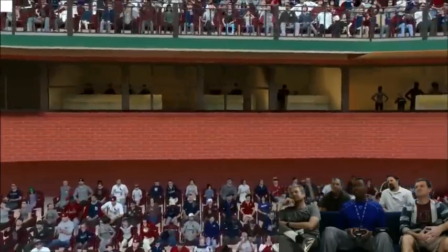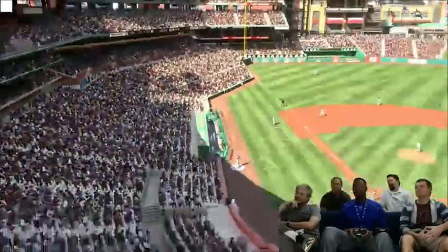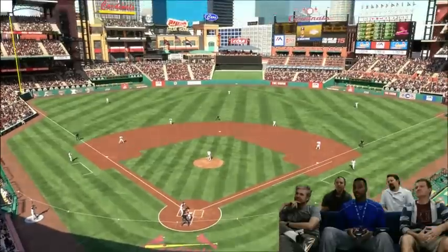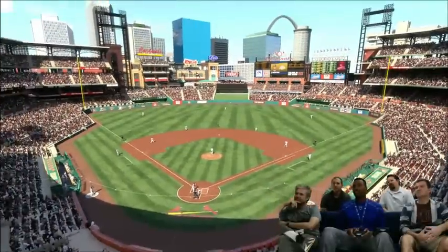So if you do a straight down shot at the field, every one of them has a new grass pattern. So you'll see the arch in the field.